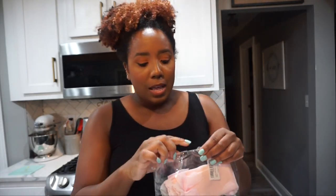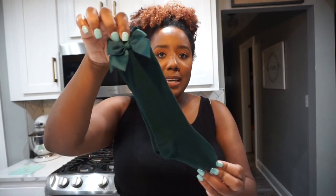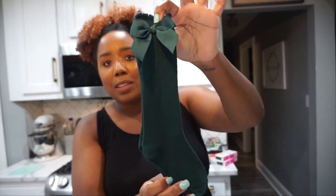I'm gonna just turn this into an unboxing, because I got packages today. I ordered these socks for Mala and Malia off of Amazon. This is for them to wear to school with their little uniforms. They're some little socks like this. I thought they were pretty cute to match, now that it's getting colder, when they wear their skirts and stuff, they can wear that to school.